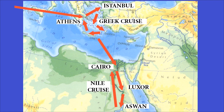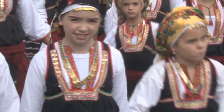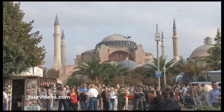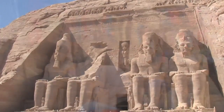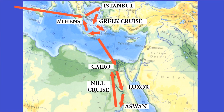We're going to take you on a dream vacation, an ideal itinerary visiting Greece and Egypt, with side trips to Istanbul and Ephesus. Starting out in Athens, our journey is going to take us through the Greek islands and on to Istanbul, Turkey, the fantastic city with Hagia Sophia and the markets. And then we'll complete our Greece tour and fly to Egypt, visiting Abu Simbel and the markets and the great sites of Luxor and Karnak. We'll be cruising on the Nile River for 4 days, enjoying a splendid vacation all in all.